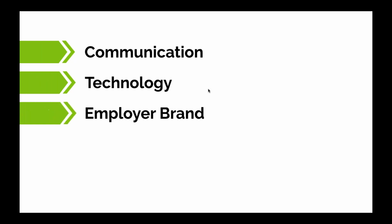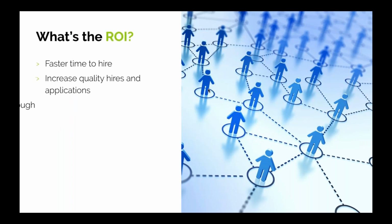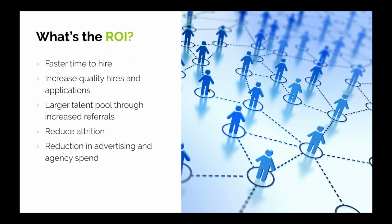So what we've covered today is how and what to communicate to candidates through the journey, leveraging technology to accelerate processes, and then how to effectively manage that employer brand piece. So the initial reason for this webinar was to try and improve the candidate experience so that we can reduce dropout during the hiring process, reduce time expended by recruiters, and benefit from a higher volume and a better quality of referrals and therefore hires into the business.